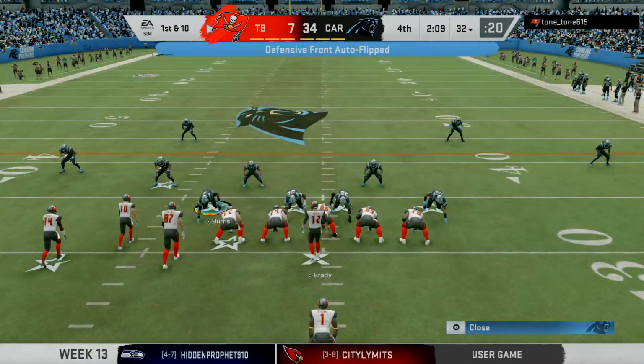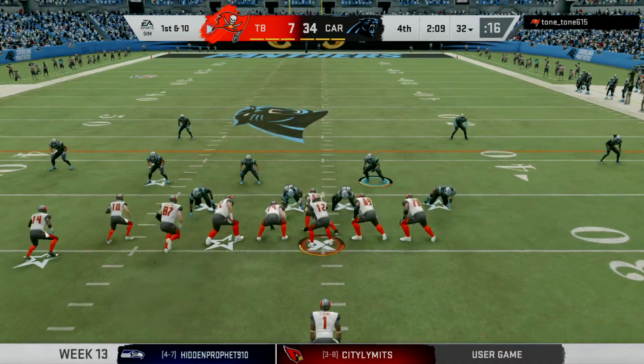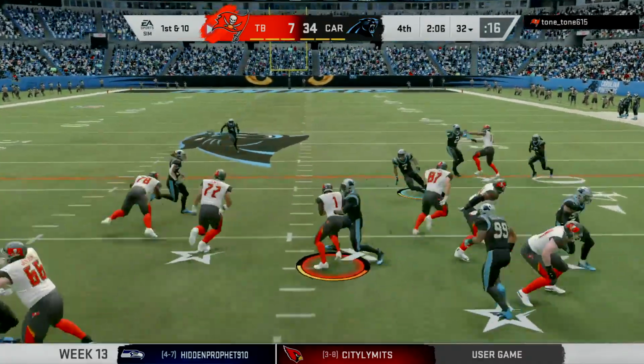At their own 32-yard line, the Bucs offense is set to begin their next possession. They're sort of seeing themselves spiral out of control. Let's see if they can get things back on track.